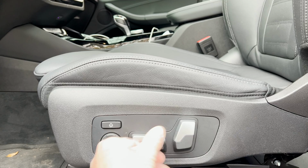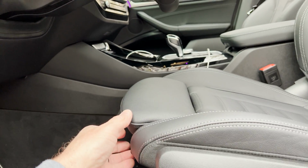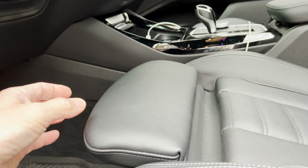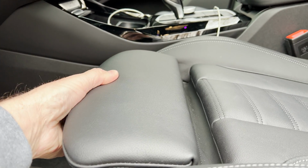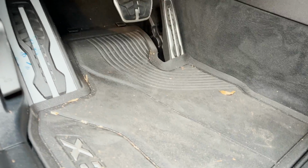Back, forward, twist, the back of the seat. And then pull this tab right here. I thought it would be interesting, and it wouldn't be surprising if that was a power system, but it's not. It's by hand, which is fine. It's real interesting how it's different sections to that seat. And then look at the sport pedals down here.